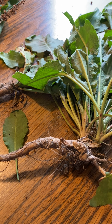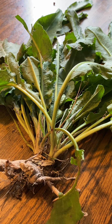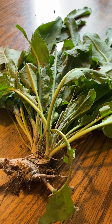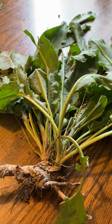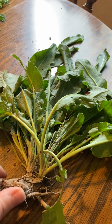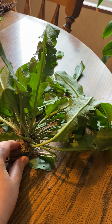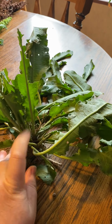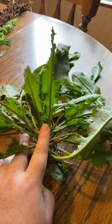Now the leaves again are edible and they are high in vitamins A and C. They have trace minerals in them and protein. So that's a very good healthy property that you would like to have. So just a really quick recap, leaves are edible. The young leaves are the ones you'd want to eat if you're going to eat them raw. By young, I mean they'd be smaller and it hasn't produced a flower stalk yet like this plant.